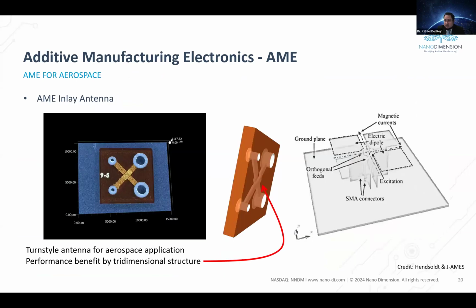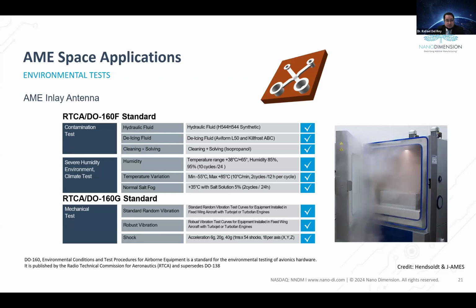And also, there is another turnstile antenna for an aerospace application that was designed precisely for having the highest TRL possible with the test. And the shape and form of the antenna makes it ideal to be 3D printed, because it cannot be built with the traditional technologies just because of the cross-section between the turnstile. And this antenna passed all the environmental tests required for aerospace. And it's just by design that this technology can be used for very robust applications.